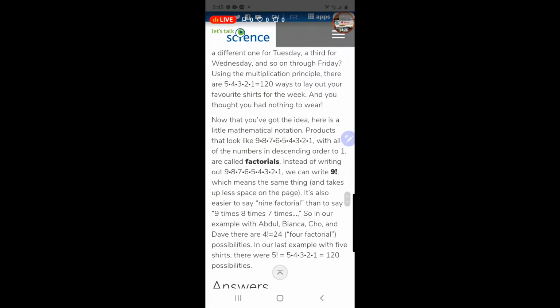Now that you've got the idea, there's a little mathematical notation. Products look like this: 9 times 8 times 7.